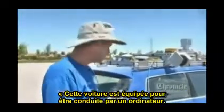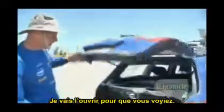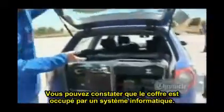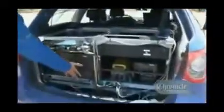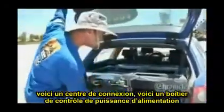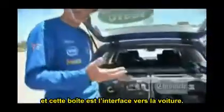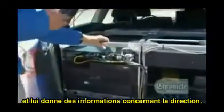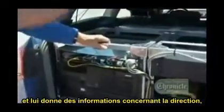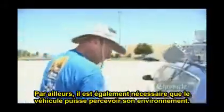It's equipped for driving by a computer. And the way you see this, first you see the trunk is full of computers. We can open it for you a sec. You see a computer system where the trunk usually is. There's a big computer station here. There's a GPS system over here, a connection hub over here, a power control box over here, and this box over here is the interface to the car itself. So this box over here talks to the car and lets us, by computer, actuate things like steering, brake, and gas and throttle. Then, also important, is this perception of the vehicle.